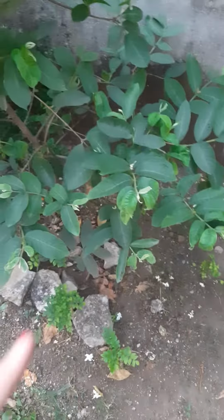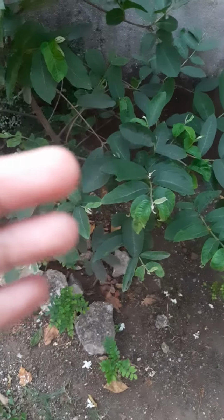This is, I think, pineapple or something tree. I don't know this tree name. And this is some curry patta, kadipata, and here is a little flower. There is one more tree of kadipata, and here is papita, means papaya tree, and here is our ladder.